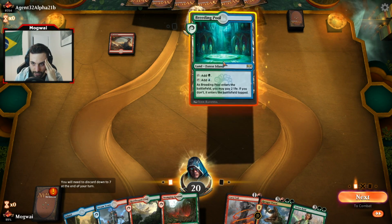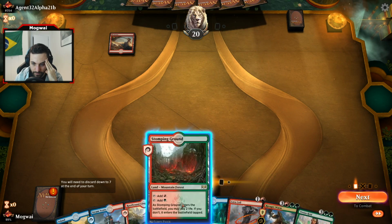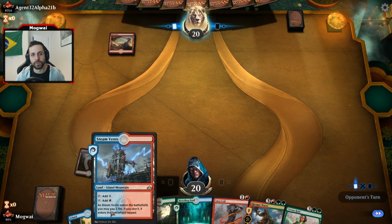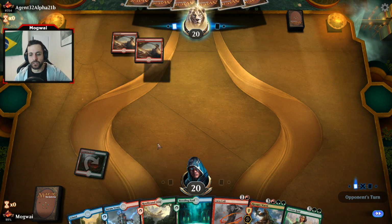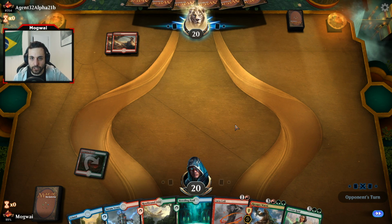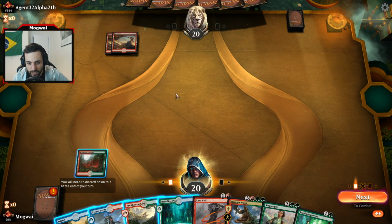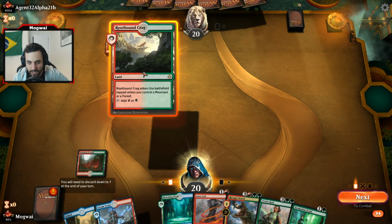And like I said, we do need to make sure that we curve out, right? So we are gonna lead off with the Stomping Ground. We have a lot of shock lands in our opening hand, actually. We're trying to enable a potential Lava Coil. This is a mono red deck, but I'm quite shocked to see a mono red deck that doesn't have a turn 2 play.